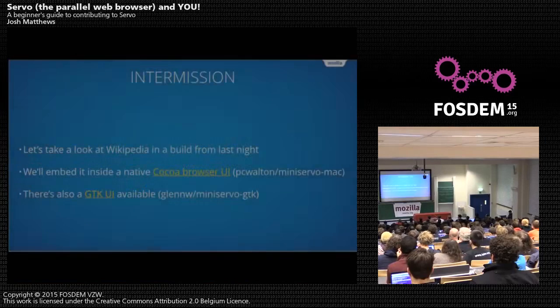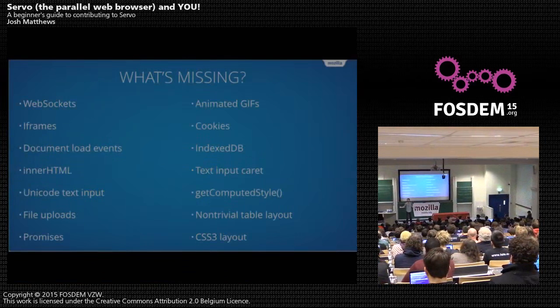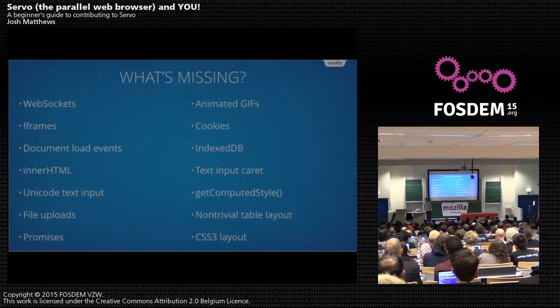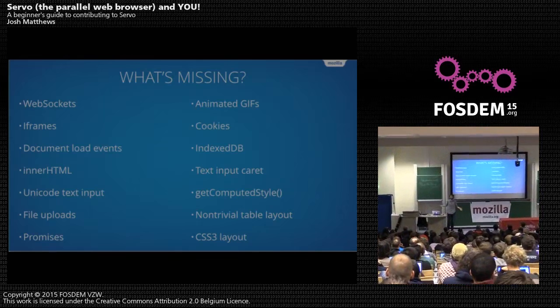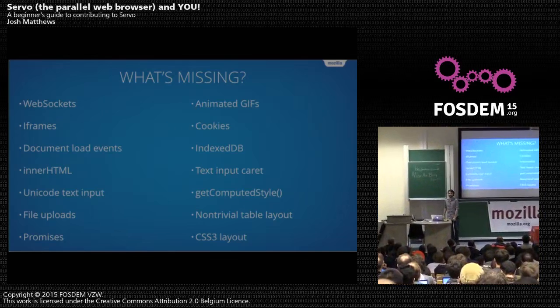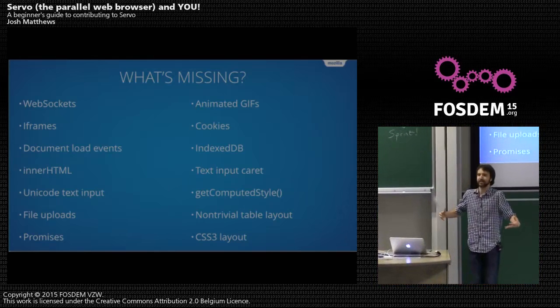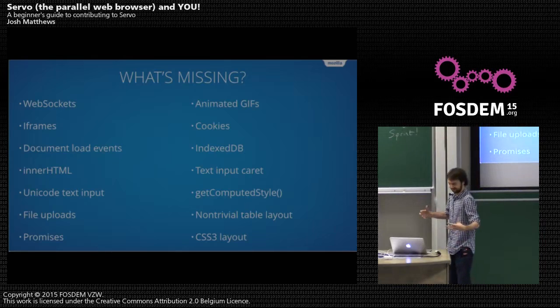We're here for work. All right, so what are we missing? Most things, actually. A lot of things. Most of the things on the interesting websites people care about. Iframes, document load events, those are harder than you might think. Inner HTML, who uses that? But really, a lot of these things are just work that needs to be done rather than fundamental problems with the architecture. There's just, as I said, a lot of work. The web is really big.